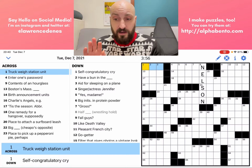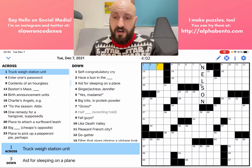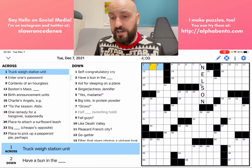And then, actually, no, I'm not going to start with the across clues only. I'm going to go by area of the grid. So I'm going to start at 1 across here, and I'm going to try and fill in this top left corner, which we would call the northwest corner of the grid here.